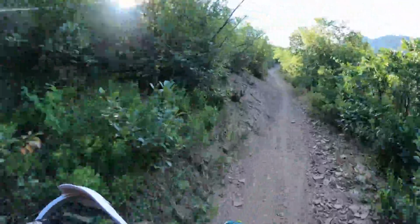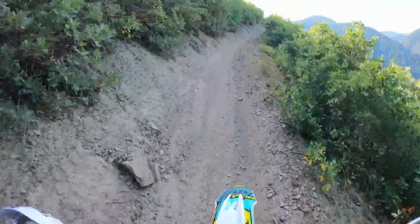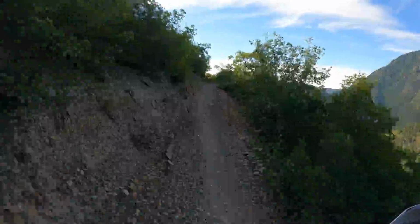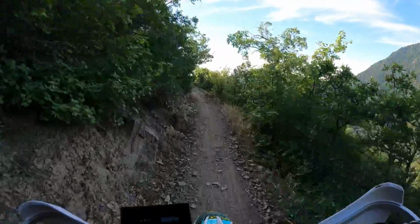It's a good looking machine. Caught the left side of my leg. I didn't see what I caught it on, but good.